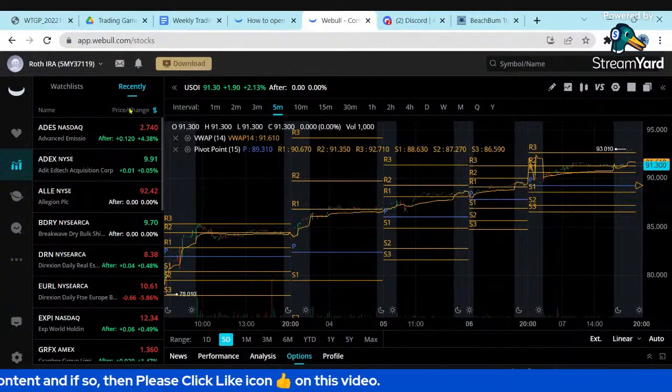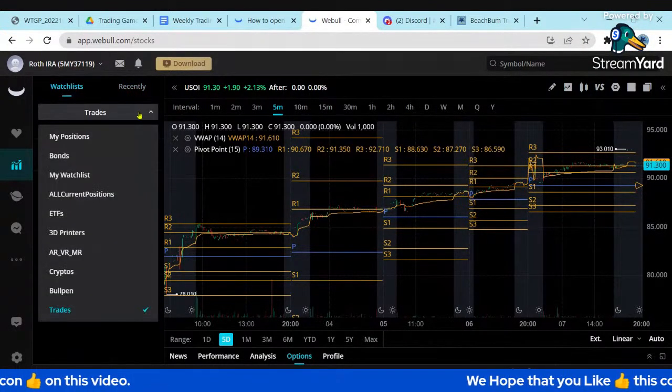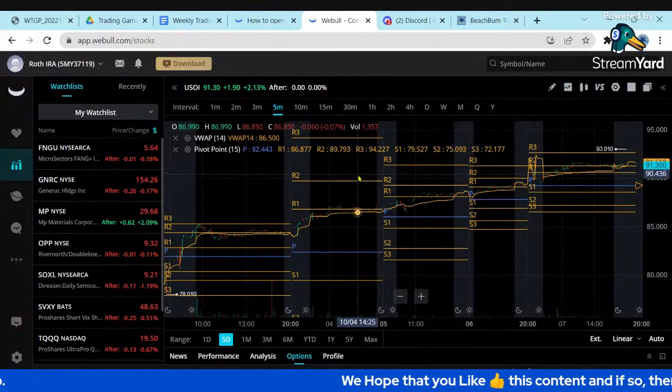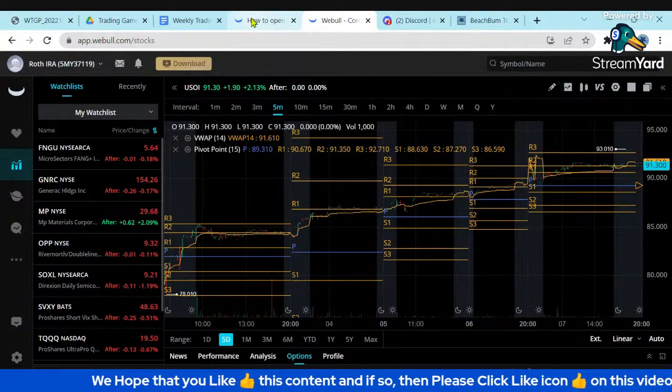Okay, so let's quickly look at our main watch list. Another nice thing about Webull is it's quick and easy to maintain multiple watch lists. Again, I've got a video on how this works.